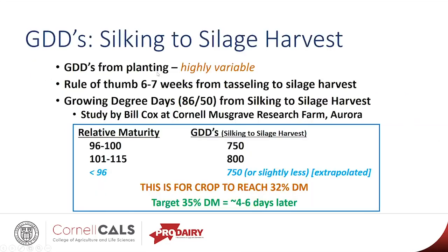When we think about harvest timing, growing degree days from planting, there's some fancy apps out there you can put on your smartphone now that you can plug in your planting date and it'll predict the harvest timing. And those are a good early season indicator to give you somewhat of an idea, but they can be highly variable, because for example, from planting date till tasseling, there can be 100 or more growing degree day variation just to get to tasseling. So when you're looking at the whole season, that kind of throws it off. Again, I'd throw that 6 to 7 week rule of thumb out the window.